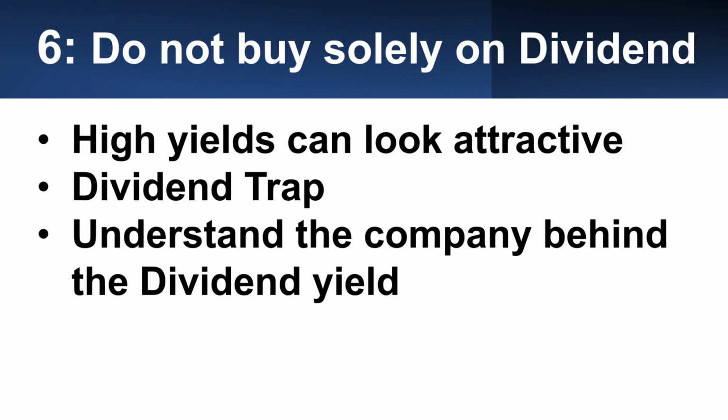So just going back to doing your research, just make sure you understand why the company has such high dividend yields, because some companies have to have higher dividend yields, such as REITs, which I have made a video about. They have to dispose some of the income monthly as dividend, because that's the tax bracket that they are in. So just understand the stock and don't buy solely off of dividend yield.